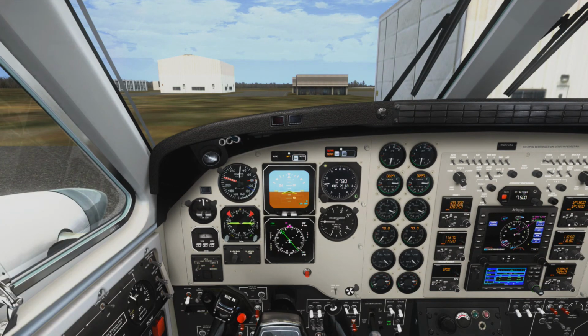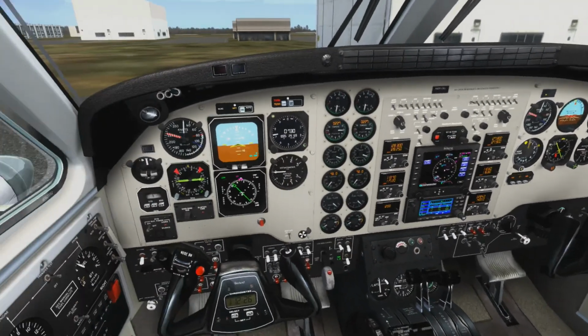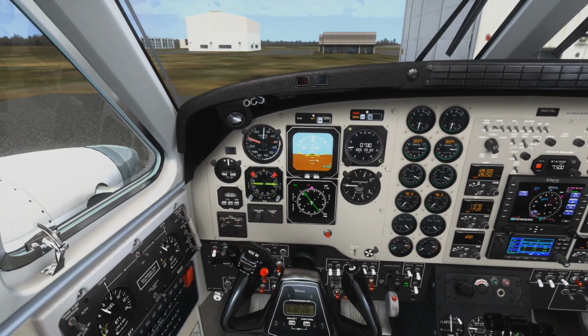All right, number four. So let's go ahead and turn off the parking brake. And we'll push back. It looks like the runway is, I guess, just off to our right. Going straight ahead, which is nice.